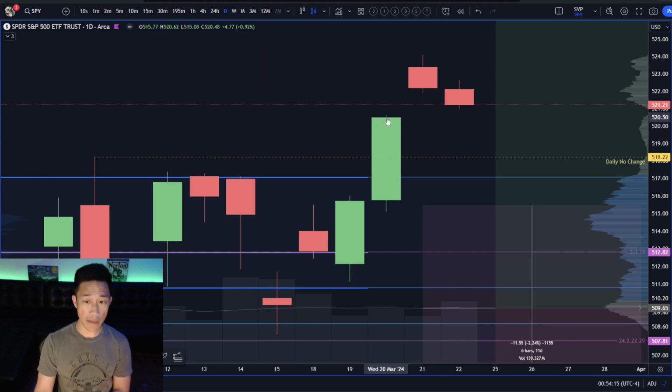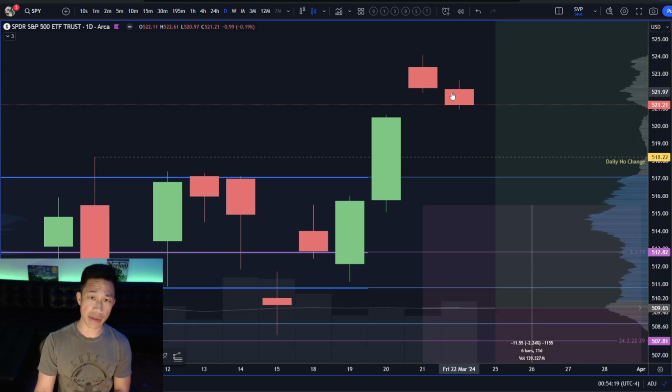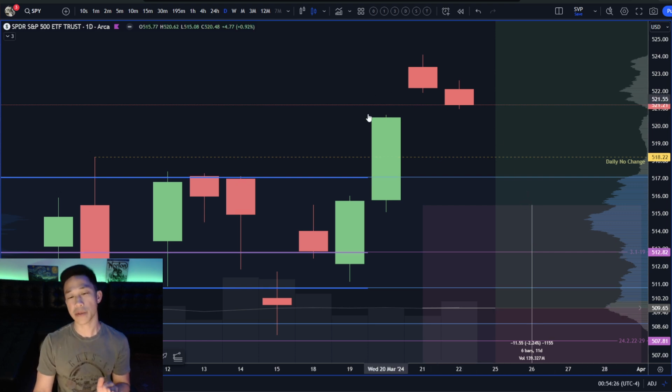So if you get no gap fill here and then higher highs, they should be trying to come here. But if you do fill the gap and the sellers continue to press the issue into the next week, eyes on 518.22. These buyers will be most confident. Actually, I'm sorry, most confident here, but still very confident if they can hold over 518.22. All right, so that is it.